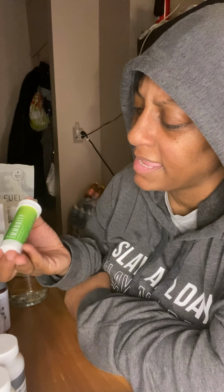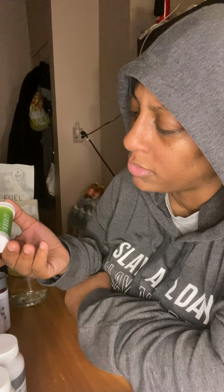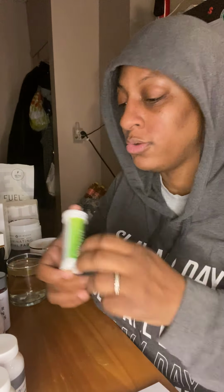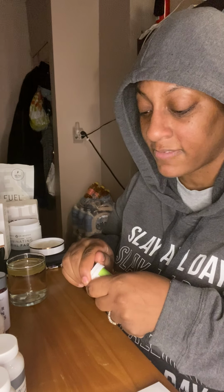Now, it's elderberry flavor, and it also has elderberry in it. It also has a maitake mushroom. I'm messing that word up, but I believe that's the word. And this helps out so much with your immunity. All you do is just put it in water, and you'll see it fizz up and dissolve in the water. It works a lot faster in warm water than it does cold. Cold water takes a while, so you probably want to break the tablet in half.